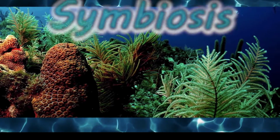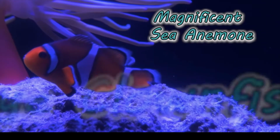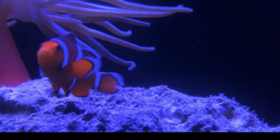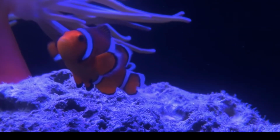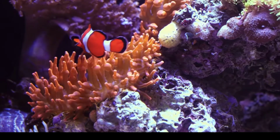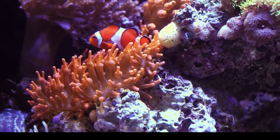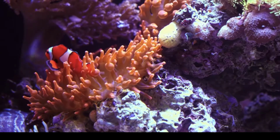Here's another kind of symbiotic relationship, the orange clownfish and the magnificent sea anemones. They are two very different kinds of animals, but they live together in harmony. The clownfish makes its home in and around the anemone. These cute stripedy fish like to eat algae, as well as various small animals like worms. They swim in and out of the anemone tentacles.